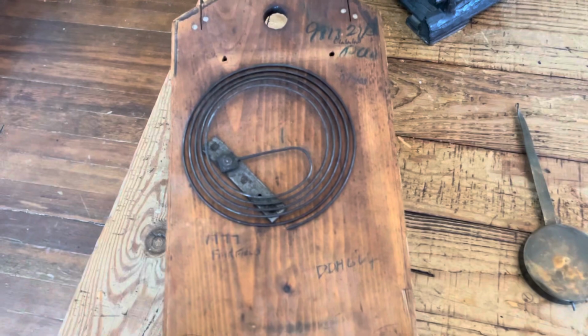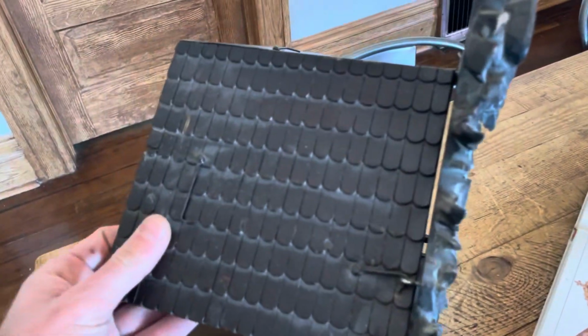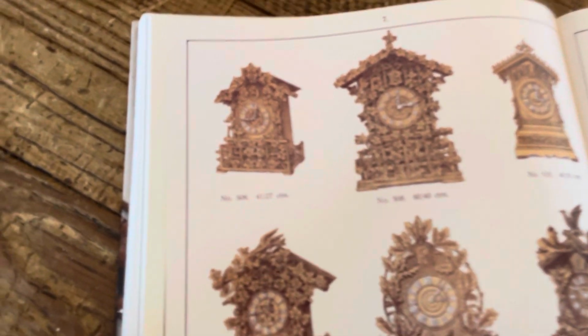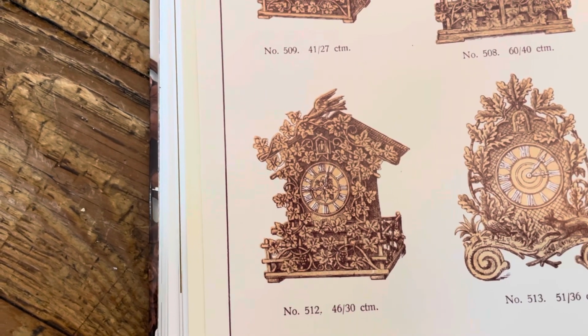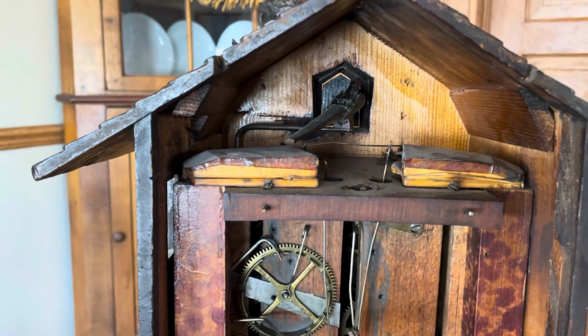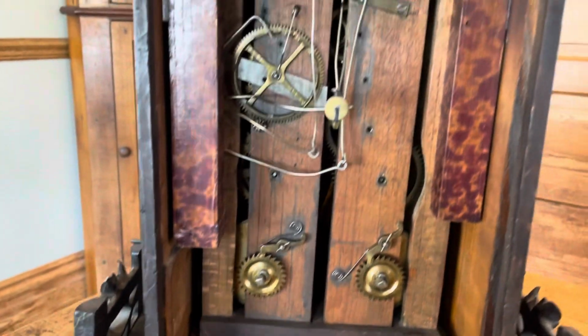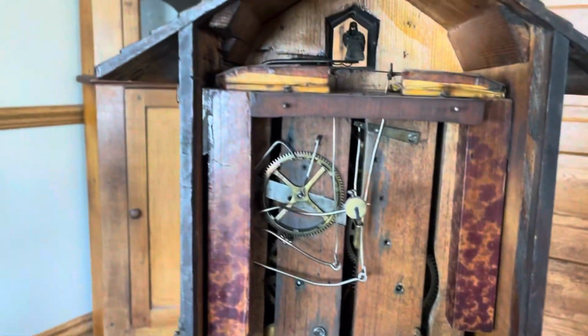Nice original backboard and gong. Shingled roof. And there's the Beha 512 out of their catalog. Has this original cuckoo bird, nice 8-day double fusee wood plate movement, original bellows.